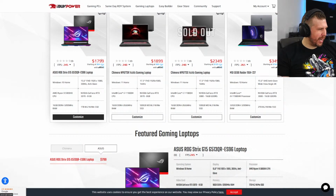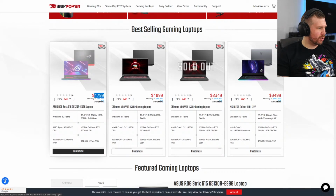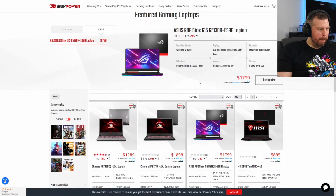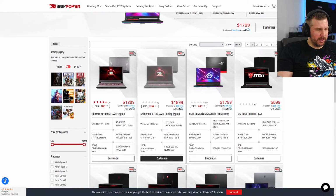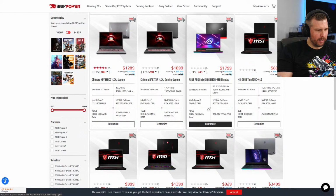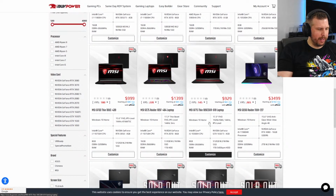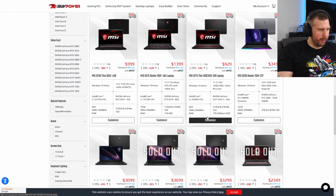Okay, so this is the standard price, $1799 for a Strix G15 3070. The fact that you can even order it, I guess, is because it's basically been sold out all year, but it's Black Friday, and I think that should be $1699 or less if you want to be competitive. So iBuyPower doesn't look like they really have anything insane going on for their Black Friday deals, which is kind of sad.